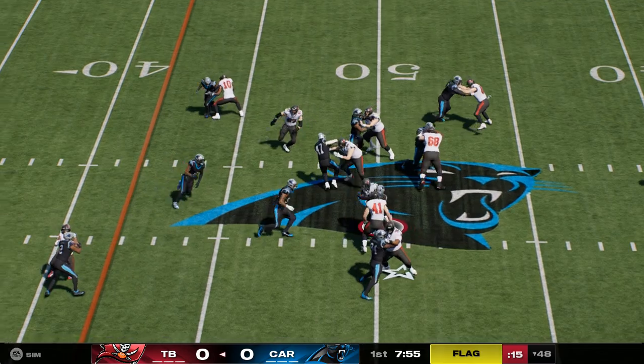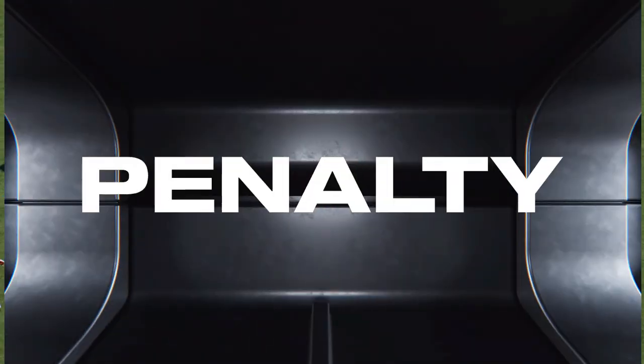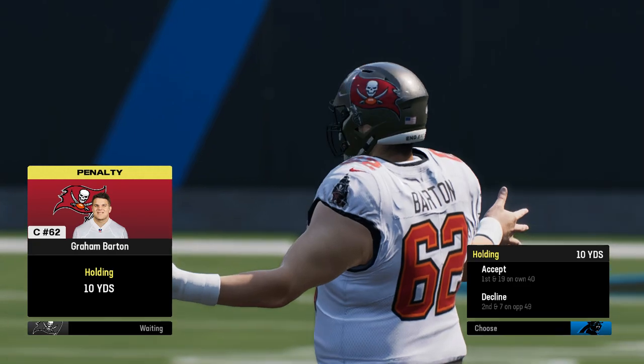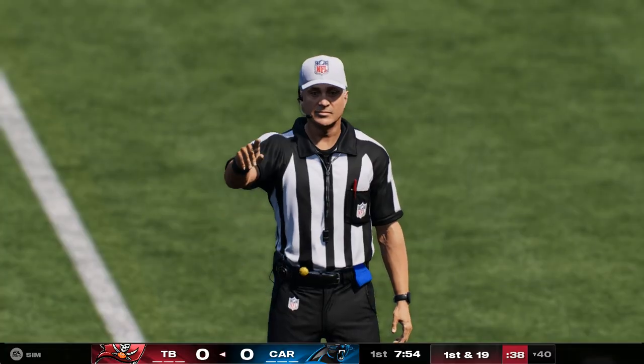Baker going to hand it to White. They'll take this forward maybe 2-3 yards, but doesn't matter. We have a flag down, and they're already marching backward. They get the center, Graham Barton.